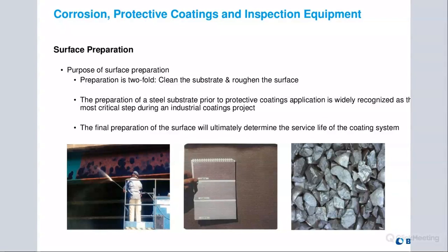Obviously, by that failure rate quite a few slides back, preparation is still recognized as the most critical step for coating project success. Most of the experts, and I'm sure a lot of individuals on this call, say the final prep of the surface is going to determine the service life of the coating system. Even if it's a bad recommendation as far as a coating system, if the surface prep is great, you still may get some life out of it.